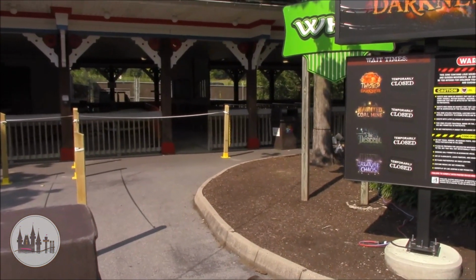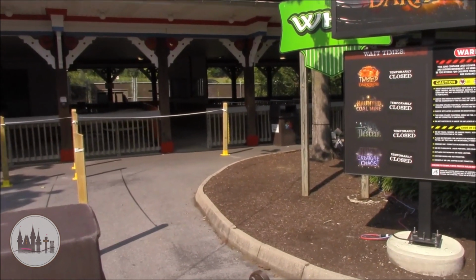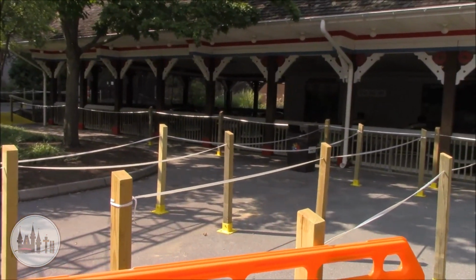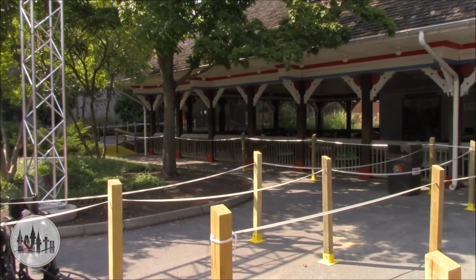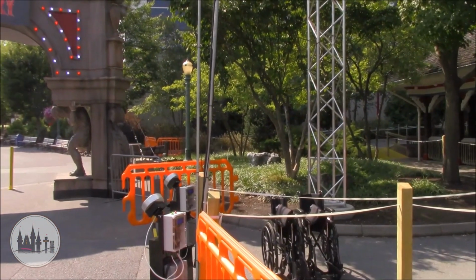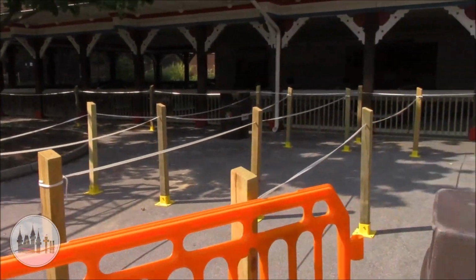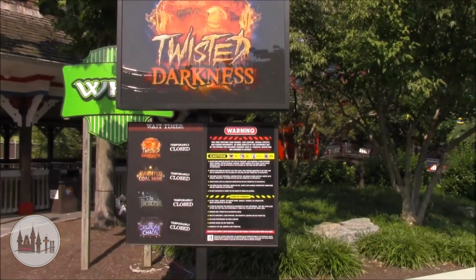The queue line in there, the switchbacks if needed, if they need more space for busier nights, and then basically you'll go out through that gate over there, gate 13A, go around the back of the north side of the Laugh Track building, and re-enter the park over by the tent where this haunted house will be located. So this explains why the whip is temporarily closed.